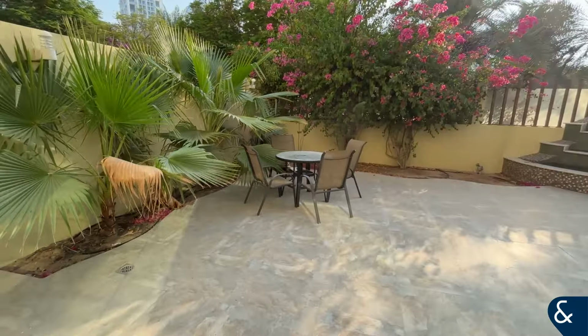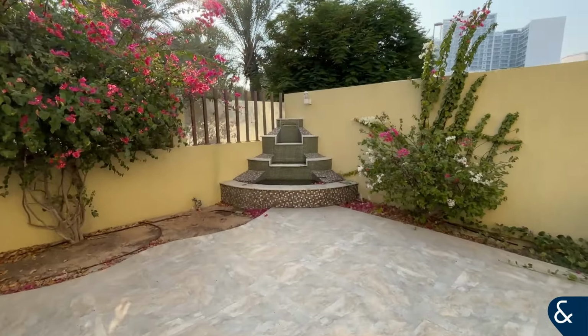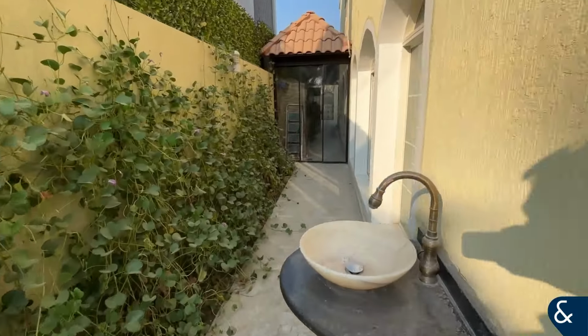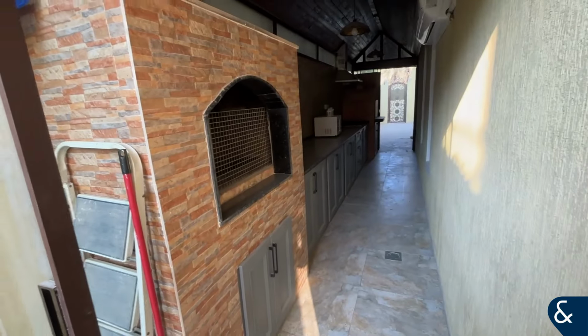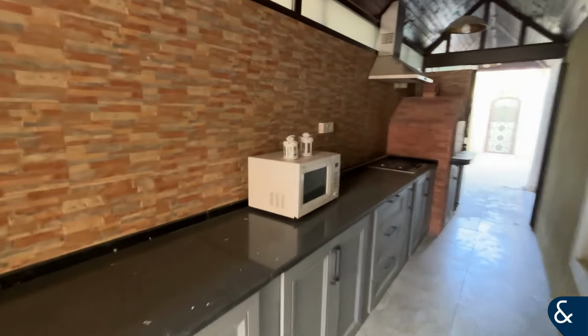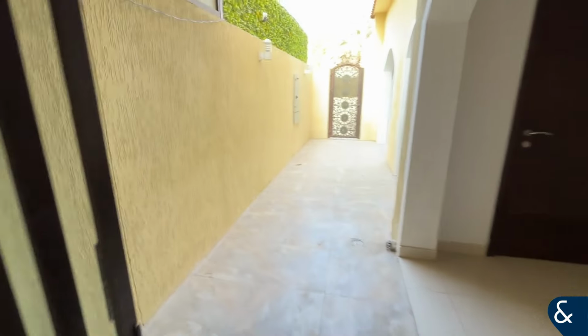Okay, so you've got the garden area. It's got a water feature in the garden. It's not turned on. And then down the side, we've got an outdoor kitchen. So you've got a pizza oven, a functioning hob, microwave, and barbecue as well. So as I said, ready to go immediately, this one.